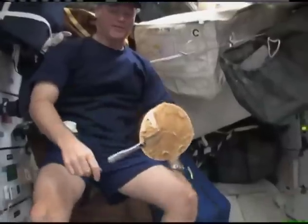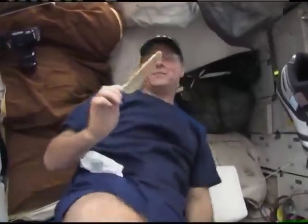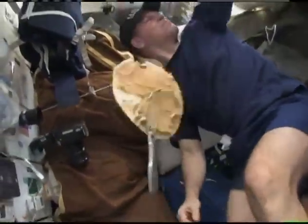Here we've got Kevin. He was getting ready to have lunch. That's peanut butter on a tortilla, one of our favorite things, or as he calls it, a peanut butter popsicle. And we do eat well up here, but it's also fun to take time to play with your food.